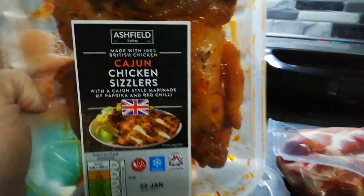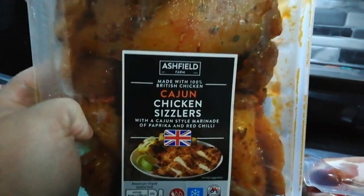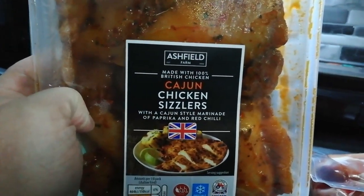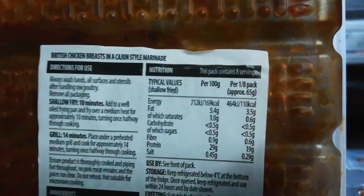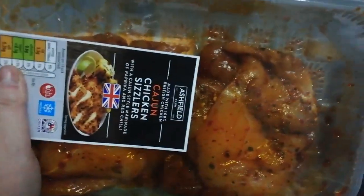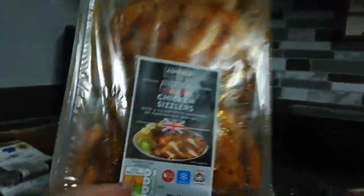Oh, can't wait. I got these Cajun chicken sizzlers, which is just chicken with a Cajun style marinade of paprika and red chilli, and I thought it might be quite high in carbs. However, when I looked, it is less than 0.5 grams of carbs for 100 grams, and there's loads in there, so I think I'll probably get a meal for Jack and I plus some left over for a lunch, which will be nice. And I think I might just serve that with some cauliflower rice.